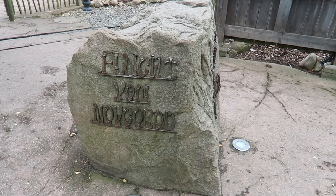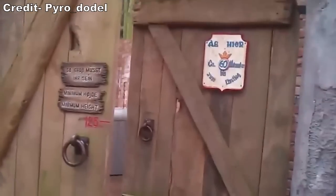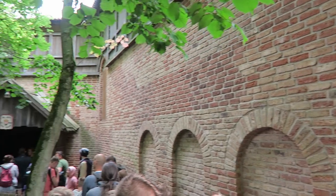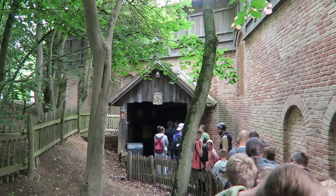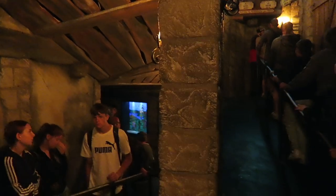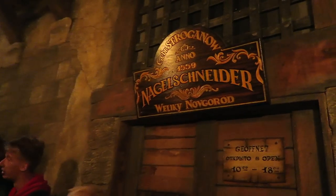The queue continues the stellar appearance. After passing through a set of gates, you have a wooded path running alongside the building. Then you enter an indoor section of the queue. It is very atmospheric. It's a dimly lit and long stone hallway. You have some murals and screens providing some backstory. But the coolest feature has to be this hand guillotine that chops your hand off with an air blast.